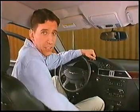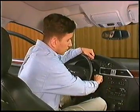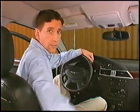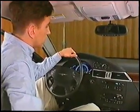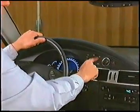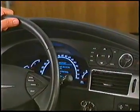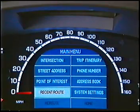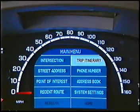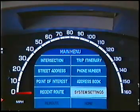When the ignition is turned on, Pacifica's navigation system returns to either on or off, whatever it was during the previous key cycle. To turn the system on, press the nav button on the instrument panel switch pod. The navigation display shows the menu options, which allow the driver to call up recent routes and the trip itinerary, work with system settings, and enter a destination.